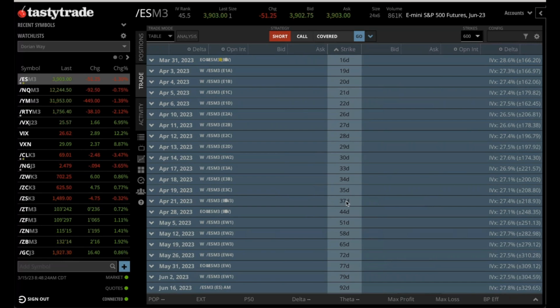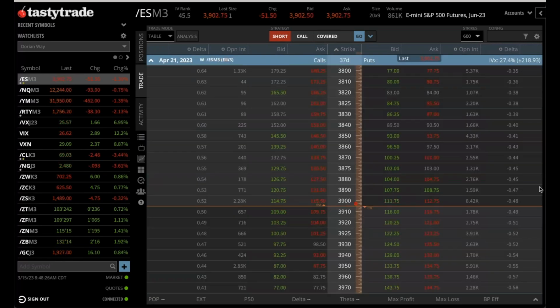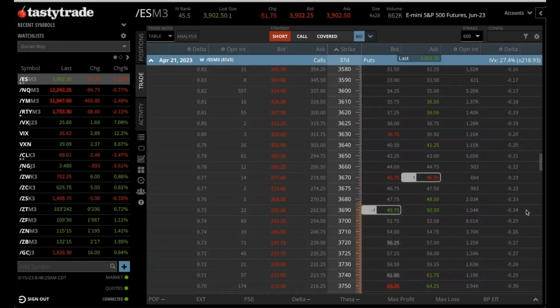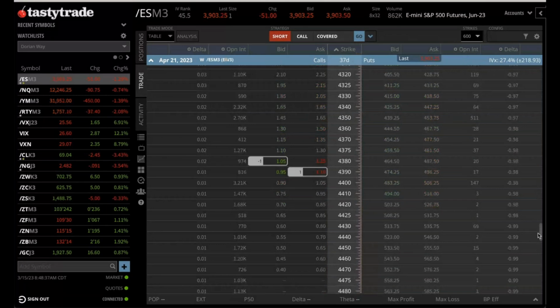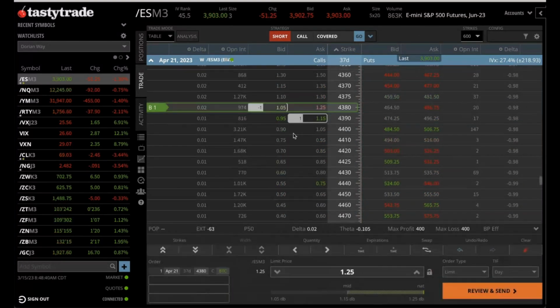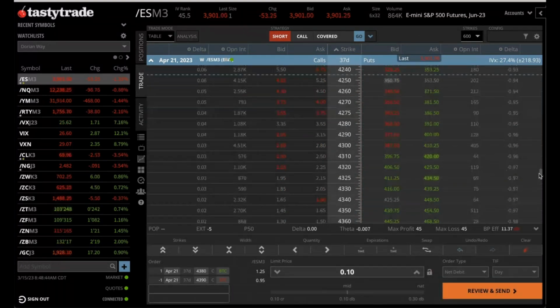All right, so another thing we can do, you can go out for long dated positions. So this is 37 days. Look on this put side. This is the 24 delta. Once again, this is in the yellow zone. That looks like a 20-point wide spread. So if we go over here on this call side, we only have a 10-point wide spread, and that's a 2 delta, which is in the green zone. Once again, we can roll this up, just showing you how you can do this.